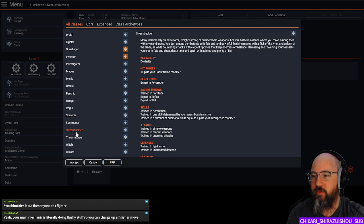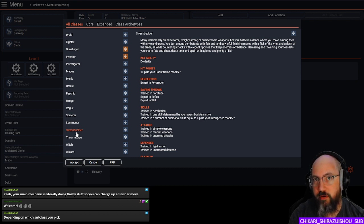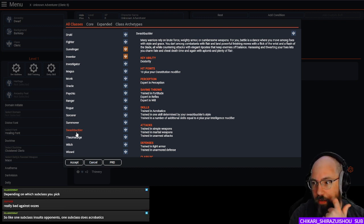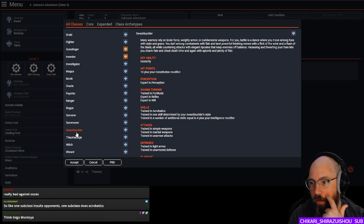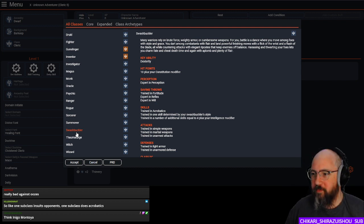Your main mechanic is literally doing flashy stuff so you can charge up a finishing move. Oh. Okay. So it's kind of like a dex, heavy build dex fighter from D&D 5th edition crossed with a rogue from World of Warcraft. Think Inigo Montoya. Yeah, essentially. One subclass insults opponents and one does acrobatics. Gotcha.